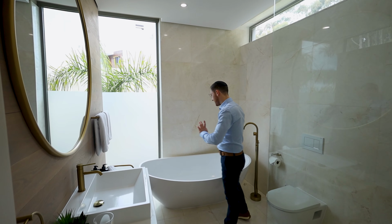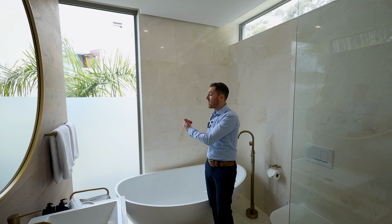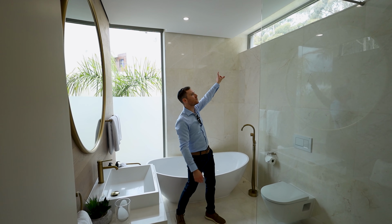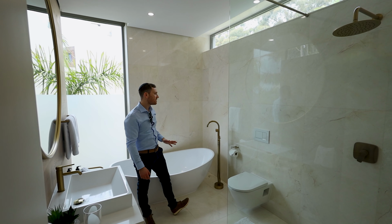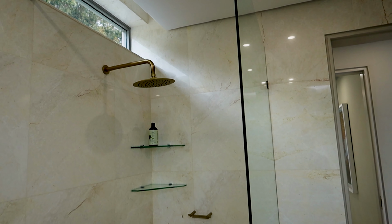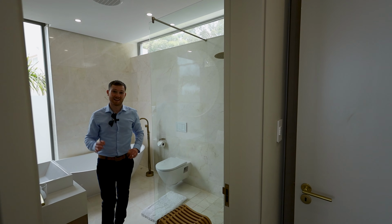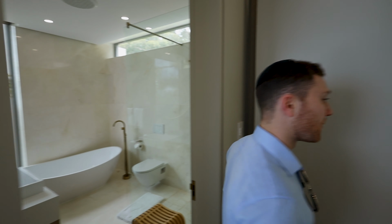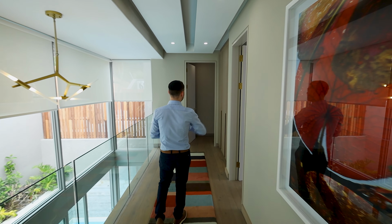Love the faucets. Freestanding bathtub with corner windows bringing you natural light with privacy glass. Over there above me, again, you've got some more window bringing in natural light and you can see the trees and the mountain beyond. I love the marble, it's a very clean finish. And of course the walk-in shower with your chrome finishes as well. I love the details that the designers spent on this home. All right guys, moving out into the hallway of this level, lighting above.